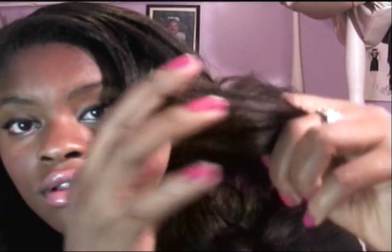It's amazing. Straightening it, curling it. I've pretty much done everything in the book to this hair. I've straightened it, curled it, flexi-rodded it, braided it, and worn it natural. I've done absolutely everything I can possibly think of to this hair, and the hair is not damaged. Look at the ends. Are those not healthy ends to you? Does that not look good?